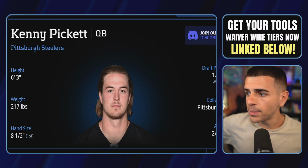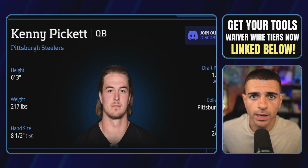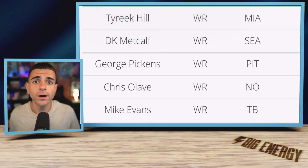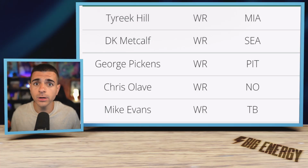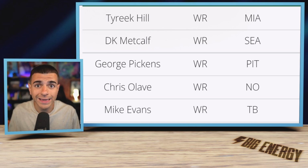The first-round rookie Pickett was able to keep some drives alive with his feet as well, and he seemed to like targeting Pickens. And this list right here is the week 4 air yards, just how deep your targets are downfield, how much upside you have. Pickens ranks 3rd on this list, and look at the names: Mike Evans, Olave, Metcalf, and Tyreek Hill. It's a good list to be on. He is about to break out.